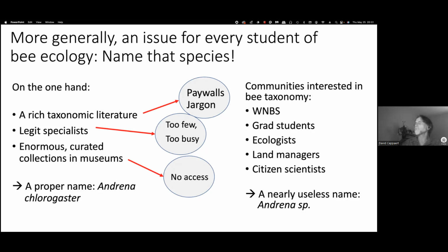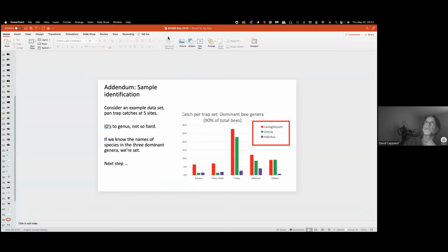And for practical purposes, that is not useful because, I mean, it's useful from the citizen science point of view. It's fun to know that you have an Andrena, you have a Melissodes or whatever. But if you're trying to understand the system from an ecological perspective, Andrena doesn't mean very much. There's a million kinds of Andrena with completely different life histories and phenologies and behaviors, et cetera. So you really want to be able to get past all of this and figure out how more people can have more access.